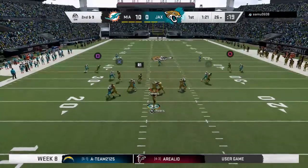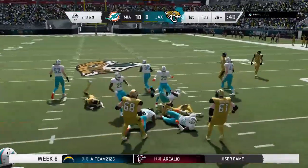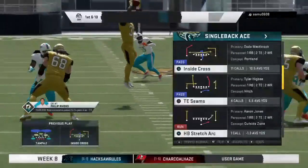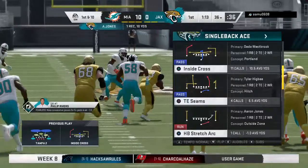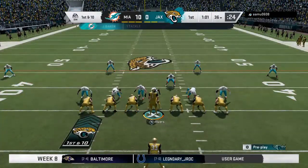On 2nd and 9, Rivers. This complete to Jones. And he's taken down, but able to slip across the 35. It's a first down on a gain of 10. He missed on his first 3 passes, was 0 for 3. Now gets a connection. Maybe that'll get him going.